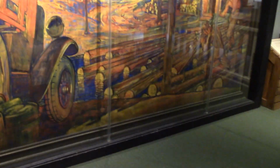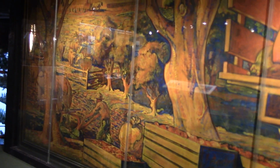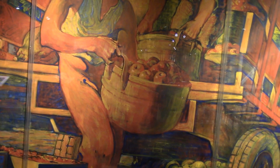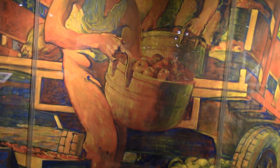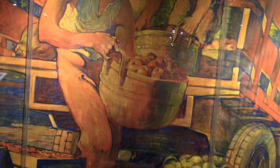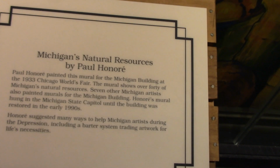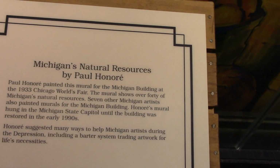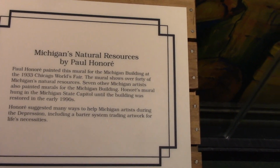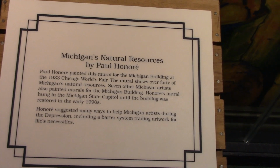Here's my next clue. I found the item. It says to find one of the three largest artifacts in the museum. It was painted in 1933 for the Century of Progress World's Fair in Chicago. What is the full name of the artist? And right here, Michigan Natural Resources by Paul Unroe. Paul Unroe painted this mural for the Michigan building at the 1933 Chicago World's Fair.